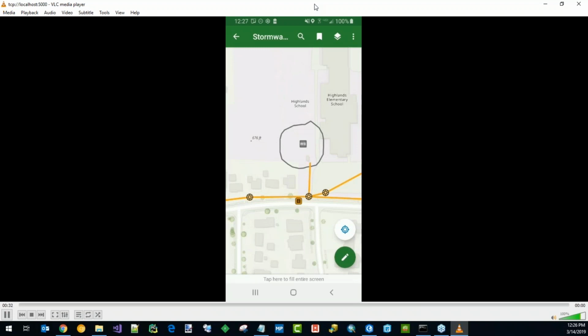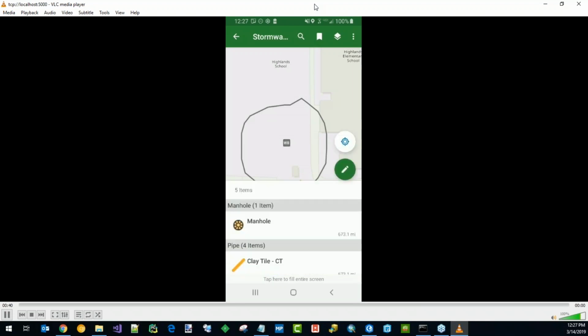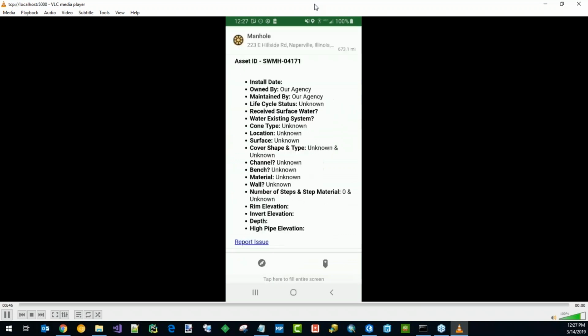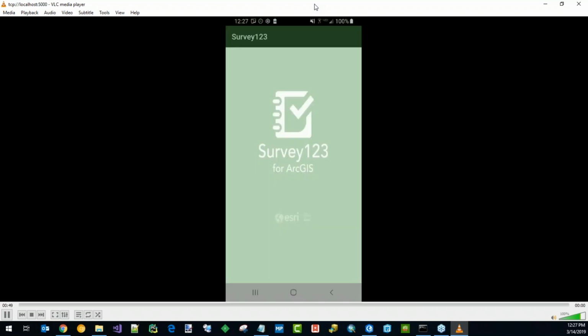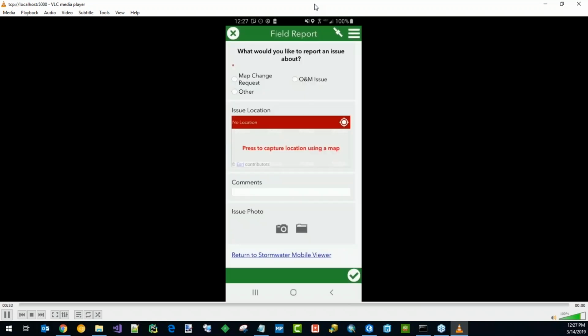Now, this application is designed so we can go ahead and start reviewing all those assets. It also has capabilities so we can not only review the assets and present that information in a nice pop-up like we're seeing here with details, but also interface with other applications such as Survey 123, and allows us to quickly add information such as a field report. So anyone in the organization now, while they're out in the field, while they're looking at the map, can log in information about an issue they might see.